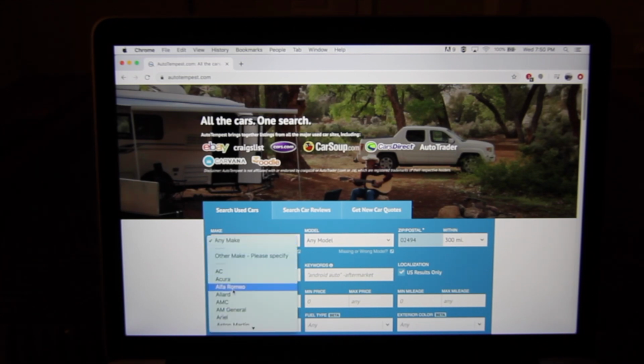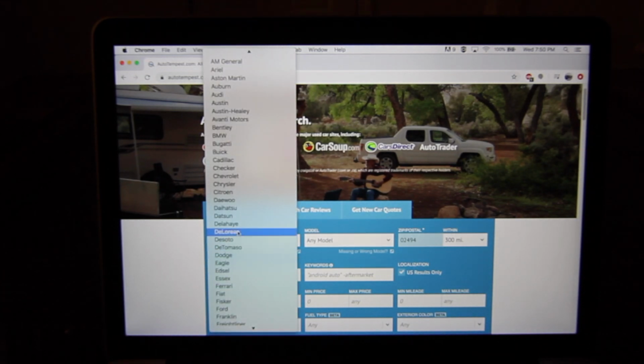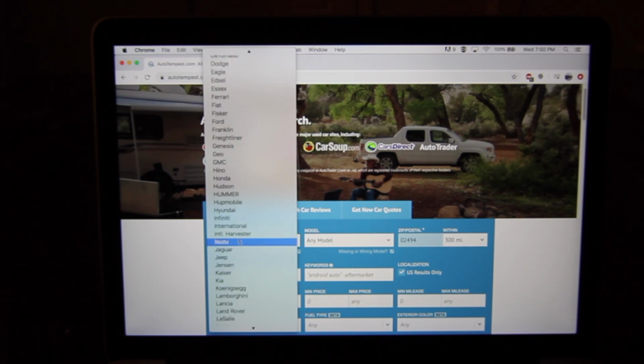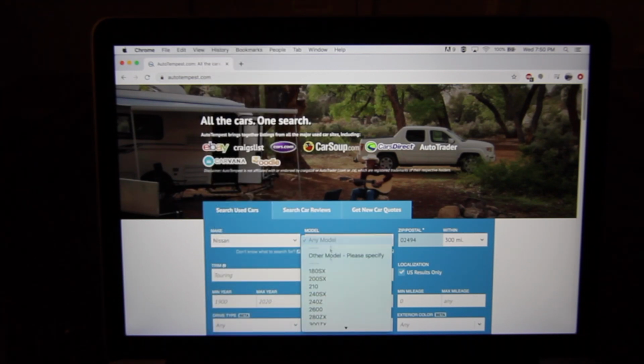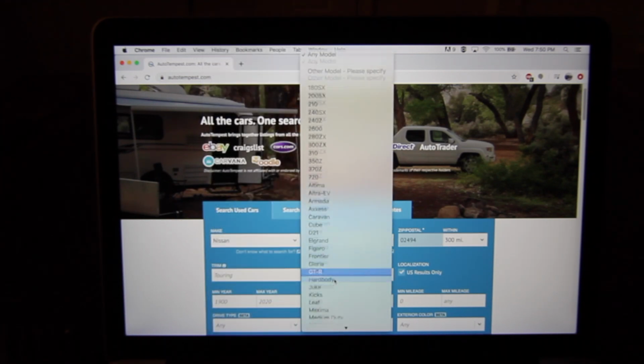So let's go through real quick and give an example. I'm pretty big into 240SXs, Nissan. So I'm going to put that in the search. Where's Nissan here? There it is. Any model. So they're going to have all the models over time.